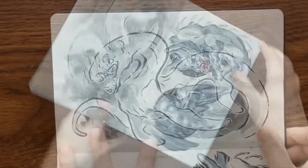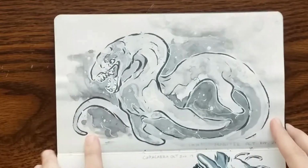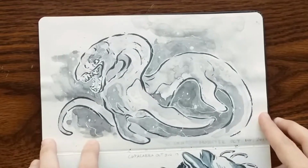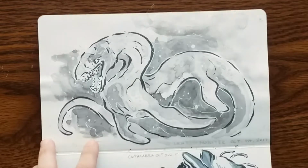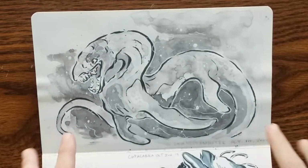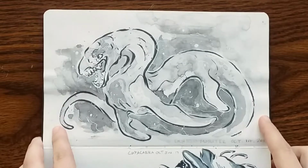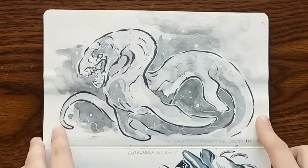So the first day was the Loch Ness Monster, which is probably one of the most famous cryptids. Also known as Nessie, she is an aquatic creature that people have claimed to have seen in the Loch Ness Lake of Scotland. There's been lots of sightings over the century, but there's also been a lot of hoaxes and fake photographs of the monster.